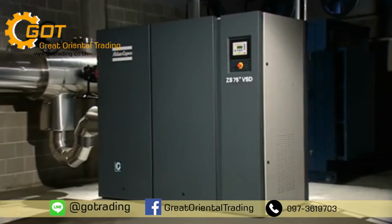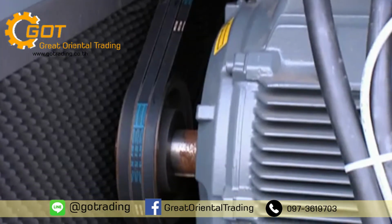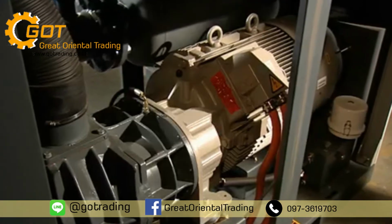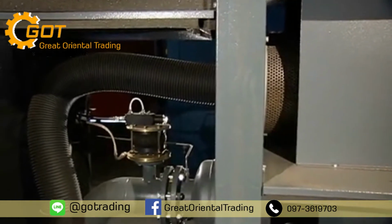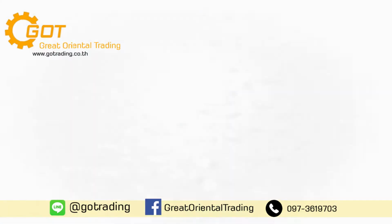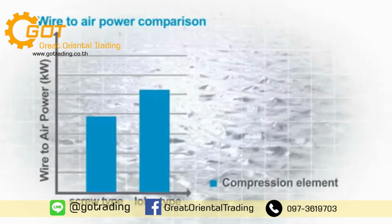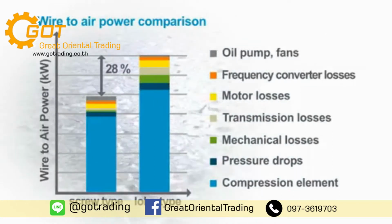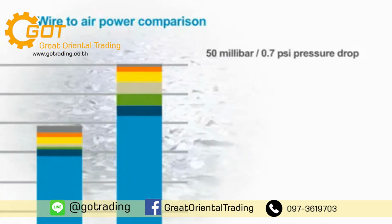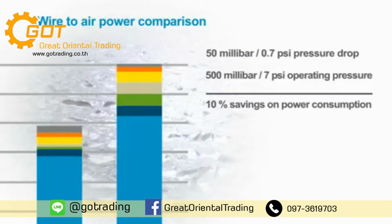Apart from the compression itself, other design features further set the ZS Plus screw blower apart. As opposed to the pulley transmission of a typical lobe-style blower, the ZS Plus has an integrated gearbox, transmitting the energy more efficiently to the rotors. The inlet filter and the smooth discharge system of the ZS Plus are designed for minimal pressure drops. A true wire-to-air comparison has to take into account all possible power losses that can occur in a blower. That's why Atlas Copco includes all the losses in the blower package. For example, a 50 millibar, 0.7 psi pressure drop may appear small, but when a blower is only producing 500 millibar, 7 psi, this adds up to 10% of the power consumption.